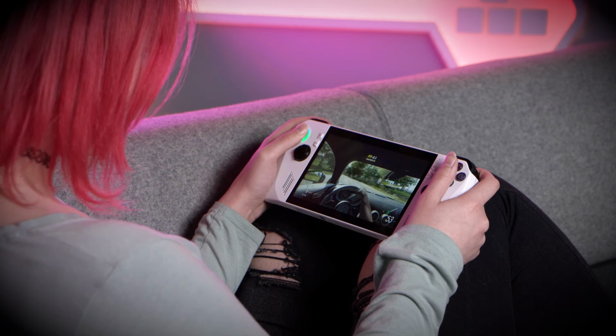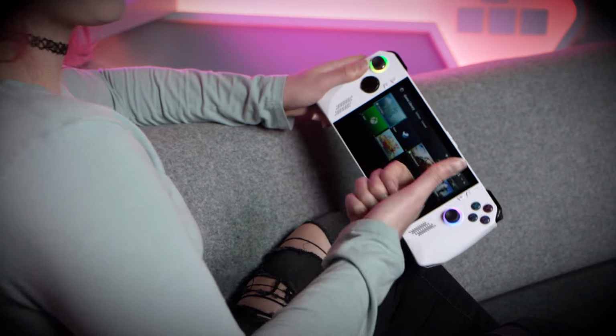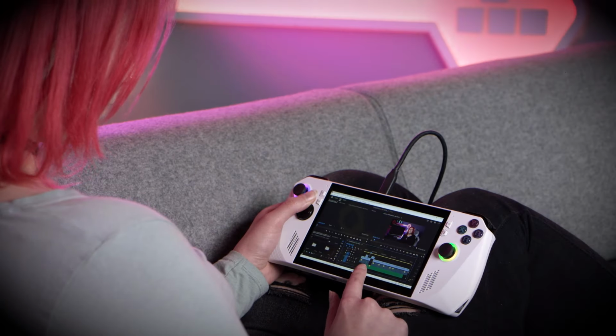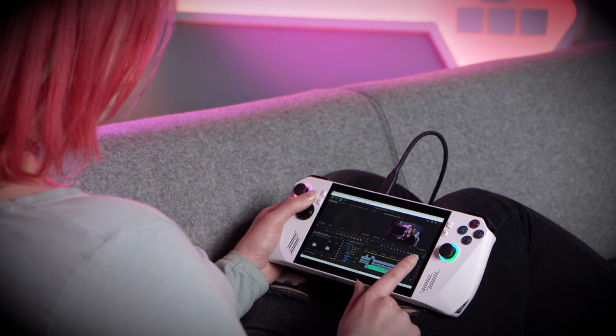So I've been playing with the ROG Ally for a bit, and I actually really like it. It's nice to have a couch-based console without sacrificing any performance or graphics or even availability of games, because on here I can access Xbox Game Pass, Steam, regular desktop games, I can browse the internet, I can go on YouTube, I can even edit stuff on here, which is actually mind-blowing. The quality of graphics on this thing is really surprising.